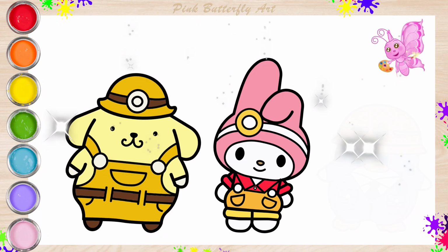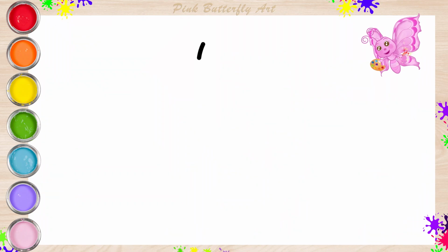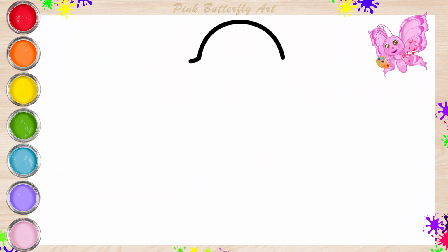Everyone, let's draw and color today. Hello Kitty's friends wearing an underground miner costume.